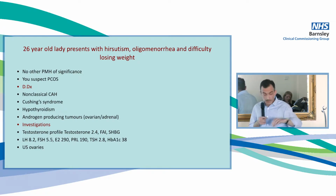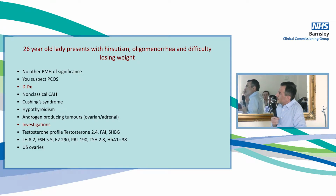Okay, so next case is a 26-year-old lady who presents with hirsutism, oligomenorrhea, and difficulty losing weight, no other past history, so really a kind of classical picture of polycystic ovarian syndrome. So you suspect that, but it's important to consider other possibilities as a differential diagnosis.